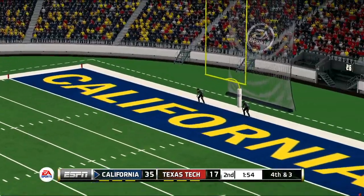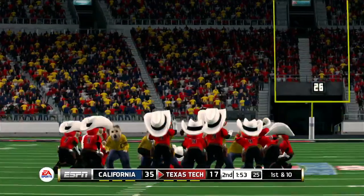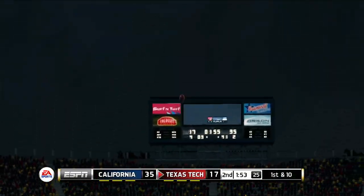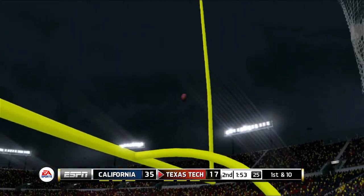It's up, looks long enough. And it hits the upright. No good. Anybody who tells you that football isn't a game of inches might want to have a talk with this kicker. It doesn't get any closer than that.